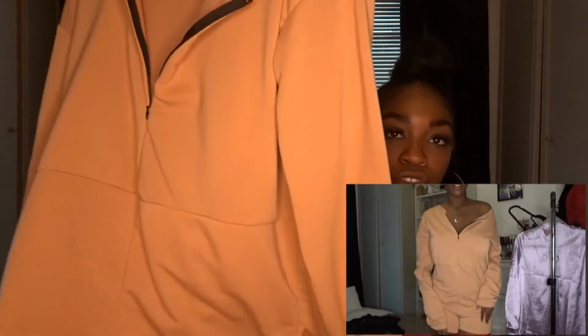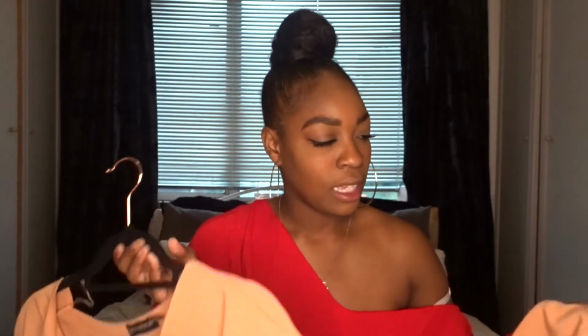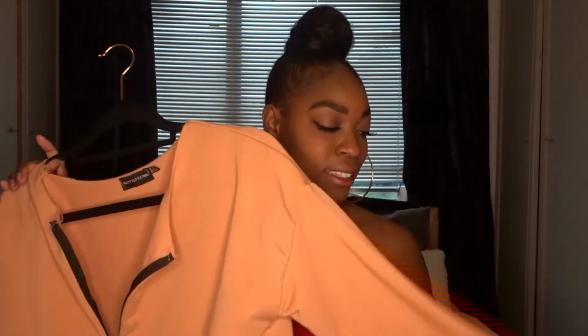Show some nice neck jewelry there. It fits really well around the bum, which is very important, so it's not riding up. It's not, which is nice. The only thing is the sleeves are really long, like they're overly long. It's like it's made for someone with long arms, and I don't have that long arms, but you can see how long it is.